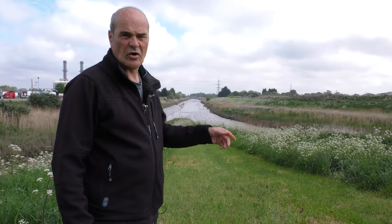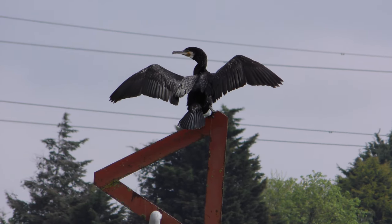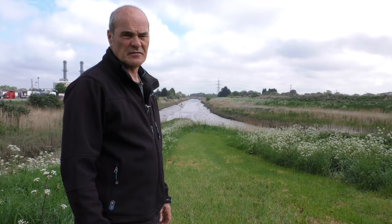So just here we can see where the Welland joins the Coronation Channel, just on the outskirts of Spalding. And from here on, the Welland runs off to Surfleet.